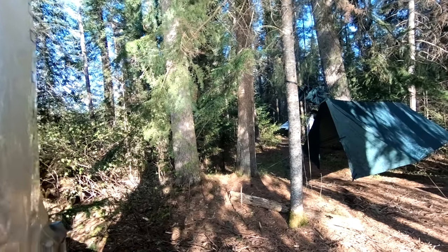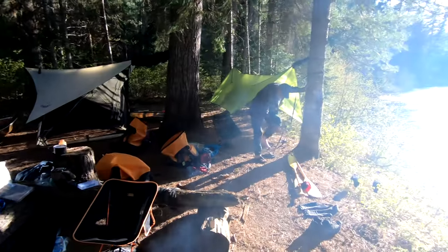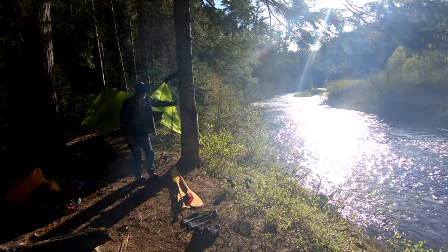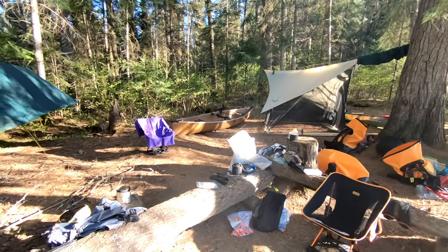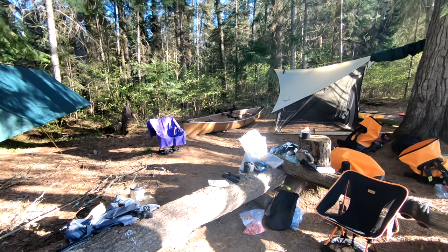My hammock's in the back over there. Mike's blocking the path with his giant tarp here. Got the kitchen tent set up. Marc's hanging over the edge here. And later on tonight, I'm gonna sort of redo the repair job on the yoke, sort of strengthen it up a little bit. And yep, this is our High Falls campsite.